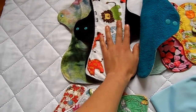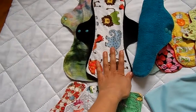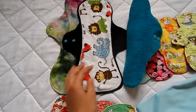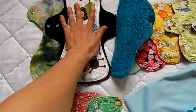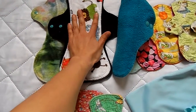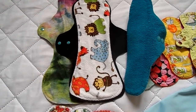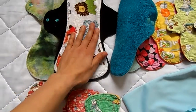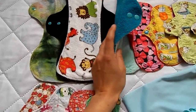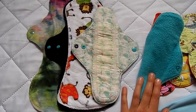The Minky is very soft, and Minky is a fabric that makes you feel quite warm, so it's not a pad that I like to use during summer, but in winter and in general during my period, I like the feeling of warmth because I feel it helps me with my cramps, so this is something that's really comfortable in those times. The next pad is an 11-inch pad from Eco Dreams.